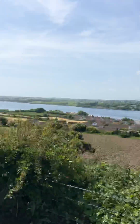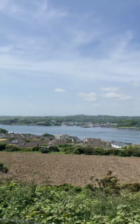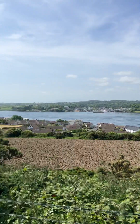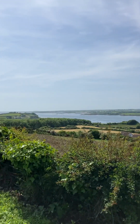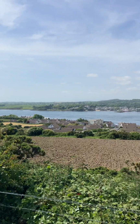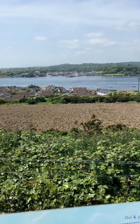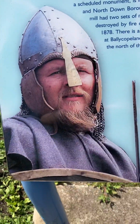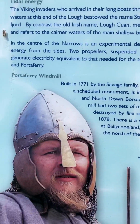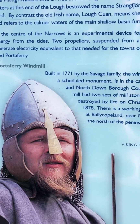And of course, it was actually the Vikings that gave the lough here its name, Strangford Lough, or in other words Strongford. So the Vikings would have sailed here in their longboats back in the day. And you can see a Viking there, a reenactor. But here's what it says concerning Portaferry Windmill.